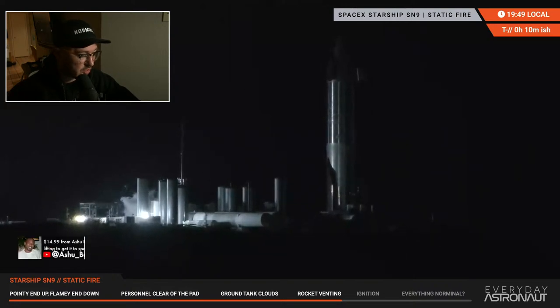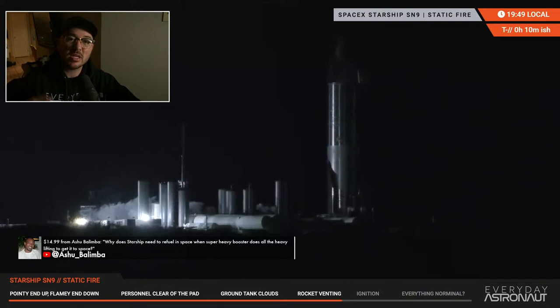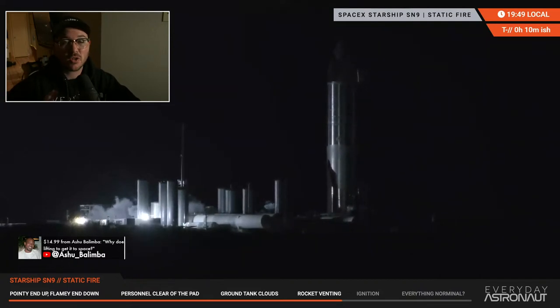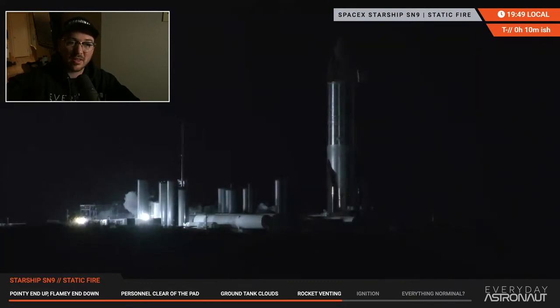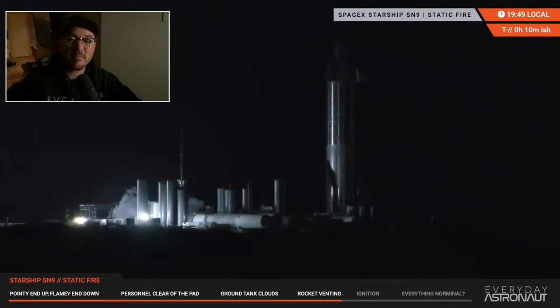So, Ashu says, why does Starship need to refuel in space when Super Heavy Booster does all the heavy lifting to get it to space? Well, Ashu, don't forget there's a difference between getting to space and staying in space. The booster isn't even close to orbital velocity. There's a reason the upper stage has to do about 6 more minutes of lighting its engines and draining virtually all of its fuel: it takes that much to actually stay in space.